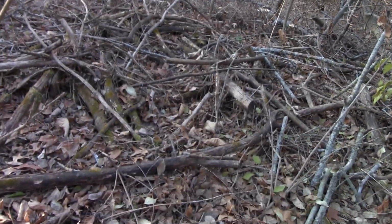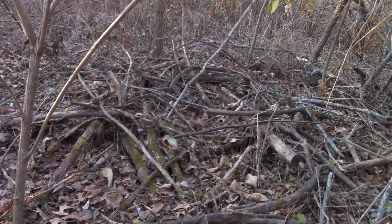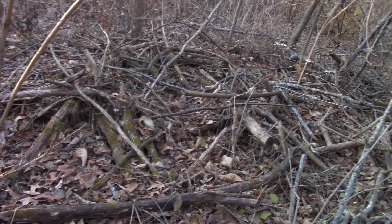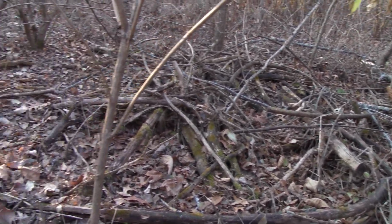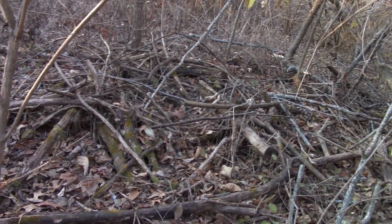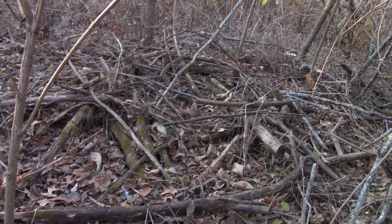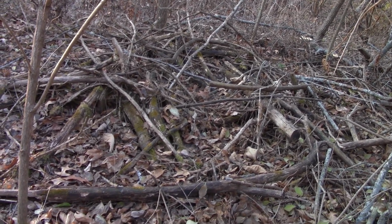I think they use some of this cut down timber right here in this pile. I've seen it incorporated in X's wherever they've cut down timber years ago in this conservation area. I'll find this stuff put up in X's, suspended in trees.